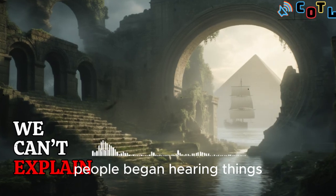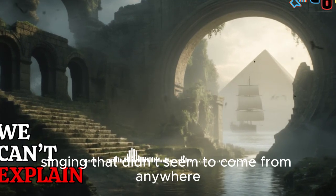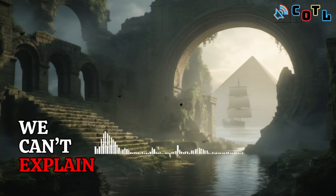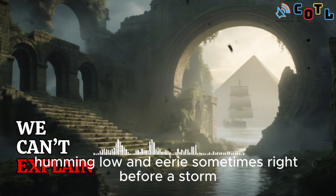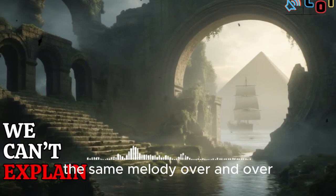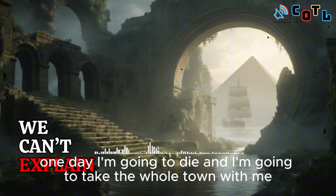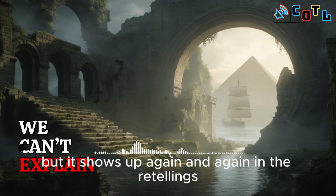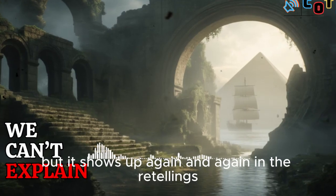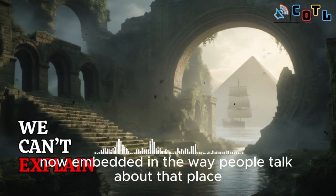People began hearing things. Whispers in the trees. Singing that didn't seem to come from anywhere. Humming low and eerie. Sometimes right before a storm. The same melody over and over. "One day I'm going to die and I'm going to take the whole town with me." Nobody can prove Julia ever said that line. But it shows up again and again in the retellings. It's part of local folklore now, embedded in the way people talk about that place.